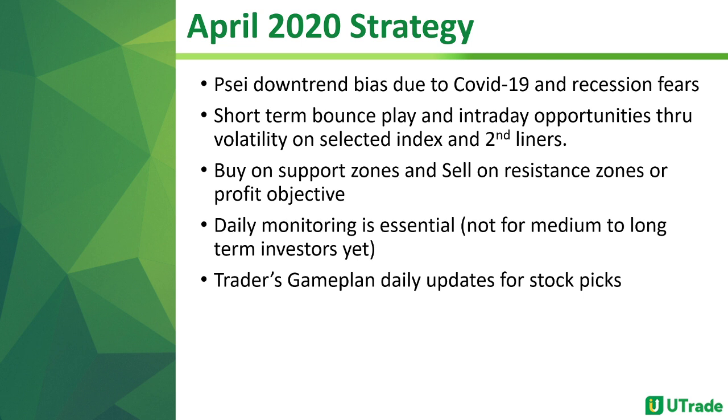Ba't ka bibili? What's the point? Sayang lang yung time at yung pera. Okay? Wait for the trend to be in your favor. But uptrend na siya, kahit bumili ka every buy on dip opportunity, alam mong uptrend naman siya, yun na yun. Perfect yun sa medium to long term investor. Pwede na kayo mag-average down at peso cost averaging.